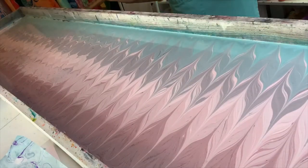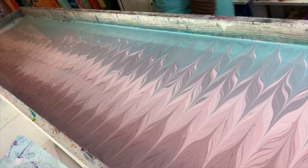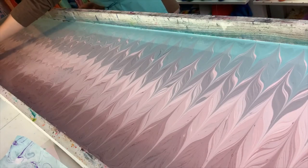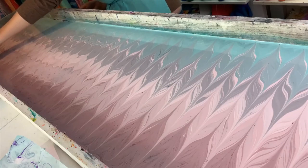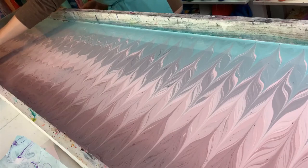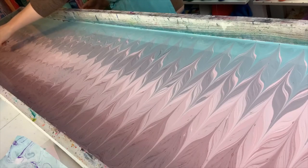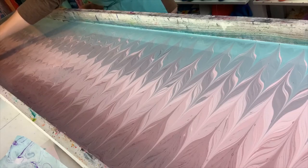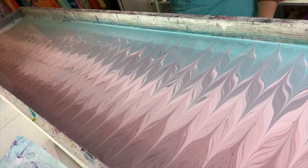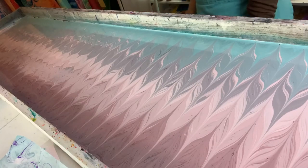Alright, so we've got our pretty color variation here, and it looks like one of my nails missed. Let me fix that real quick. And what does that mean? It looks like one of the nails from my tool didn't touch down in this part of the tray, so the pattern is just a little bit disrupted. So I am retracing that by hand. Yes, perfect.